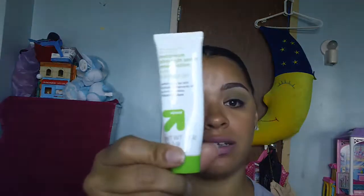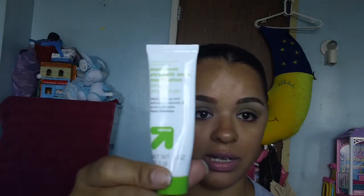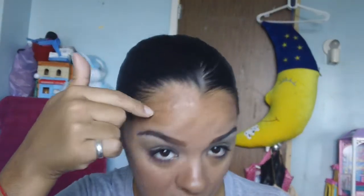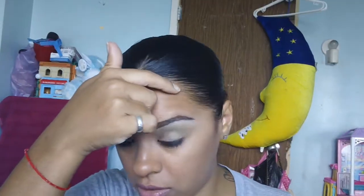Lastly, my last two items, but these are not things that I love. These are things that I do not like. The first thing is this maximum strength acne medication benzoyl peroxide gel from Up and Up. I got this at Target. This crap does not work. I've had it for like 3 months. I apply it to my face whenever I have a zit or I'm having a breakout. It does not work. I have these heat bumps here on my head. I don't know if it's because of the sun or because of the change.